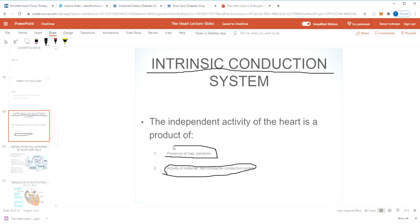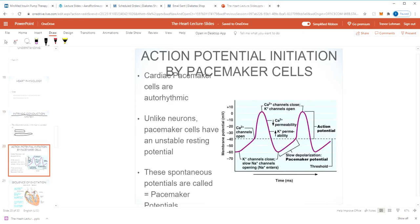And then second, or in my list first, the presence of gap junctions. So we have cells in your heart that generate action potentials, and then because of gap junctions, those action potentials spread. So let's look at the action potential initiation by pacemaker cells.